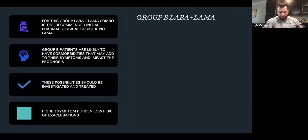Next, we're going to go to Group B, which is the LABA and LAMA group. So for this group, that combo is the initial recommendation choice if they're not already just taking a LAMA. Group B patients are likely to have comorbidities that may add to their symptoms and impact their prognosis. So a lot of these patients got just a lot of bad stuff going on. These possibilities should be investigated and treated. So again, this group, higher symptom burden, but low risk of exacerbation.